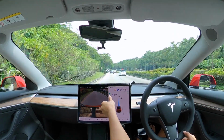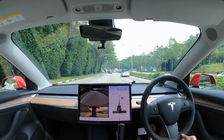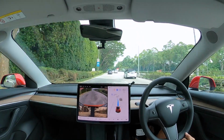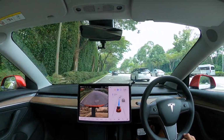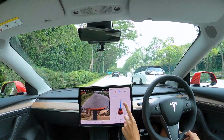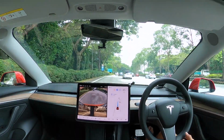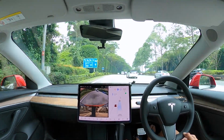And again, they have not fixed the phantom signals that come out when you're merging into traffic. I think this has something to do with overseas driving, but it's not too applicable in Singapore. So when the left signal pulled out earlier, I don't think that's going to confuse drivers. They're going to think that I'm trying to go to the left lane when that signal was not necessary. So that's one of the feedbacks that I'm trying to pass on to Tesla.